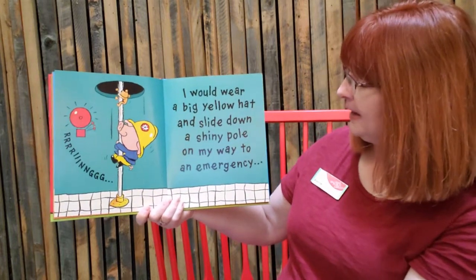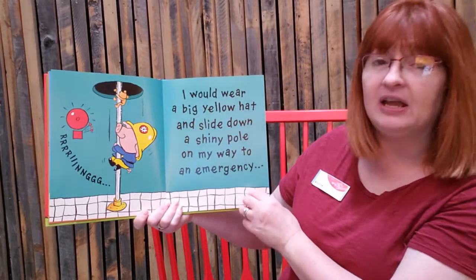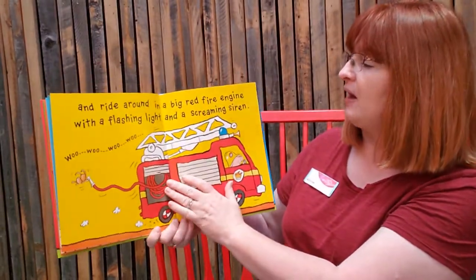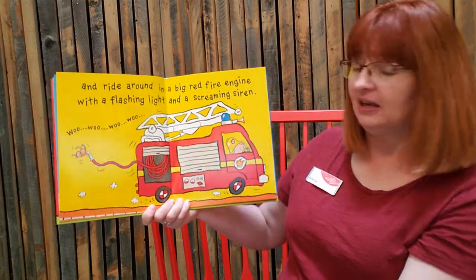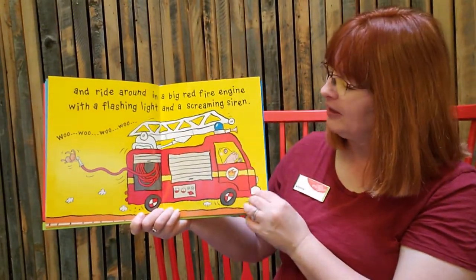I would wear a big yellow hat and slide down a shiny pole on my way to an emergency. And ride around in a big red fire engine with flashing lights and a screaming siren. Can you make a siren sound? Wee-oo, wee-oo, wee-oo, wee-oo.